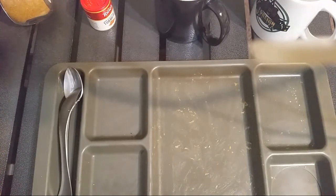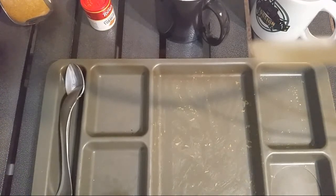But I used the lid for the one that I have now, but I folded it in half, and then I used that foil tape to tape over the edges, to kind of stiffen up the edges of it a little bit. So I think if I use the actual pan itself, I should be able to make a taller one. But that will be a project for another day.